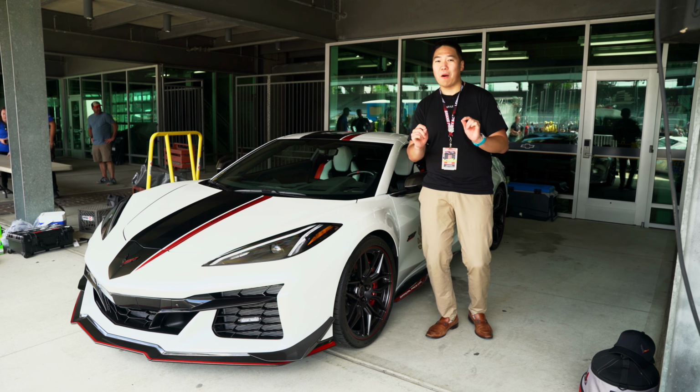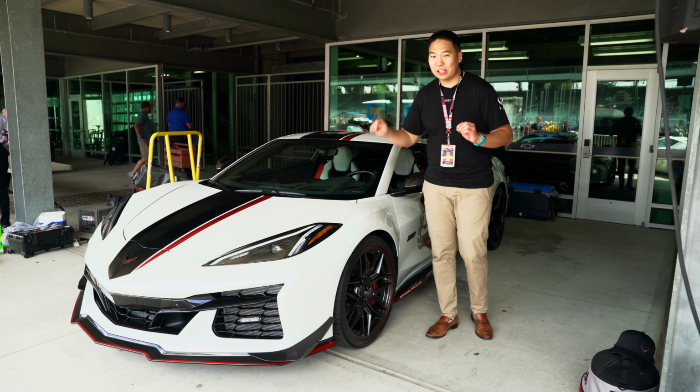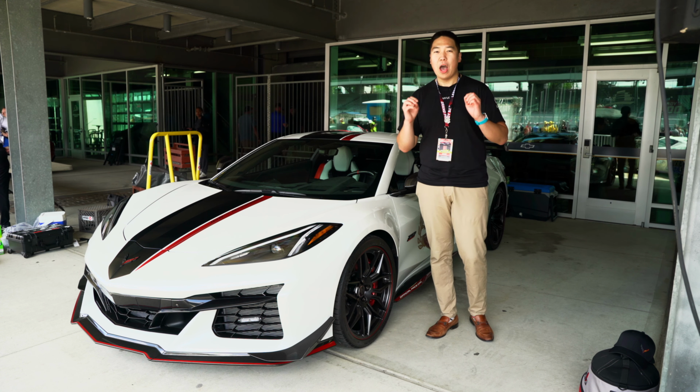And the most exciting part, not only are we here for Indy 500 with Chevy, we're gonna get a hot lap in the Z06 pace car around the Indy 500 track. That is going to be so epic. I am excited.